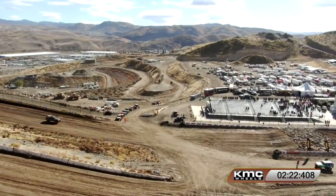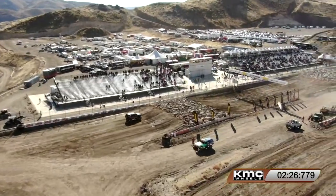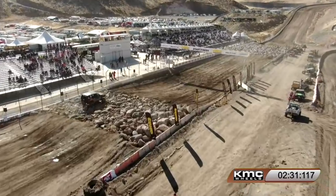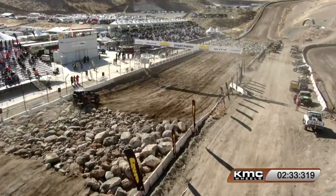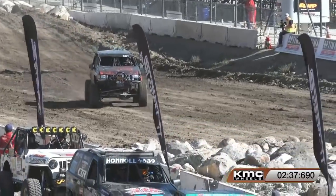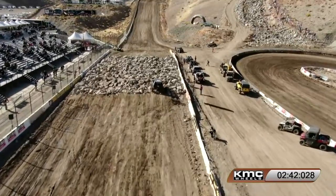Ultra4Racing.com/live. This is the 4-Wheel Parts Nitto National Championship. We're at the Wild West Motorsports Park just outside of Reno, Nevada. This is qualifying for the KMC Hard Charger Award. And we're getting some fantastic footage here from one of our drones as we watch John Snell making his way through now to the Steel It Rock section.